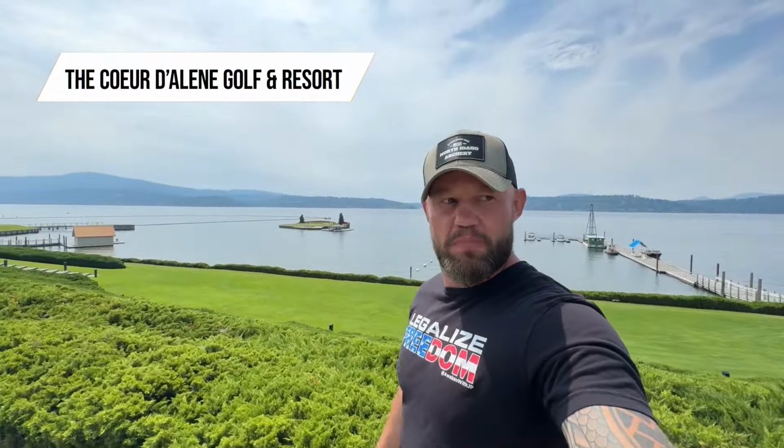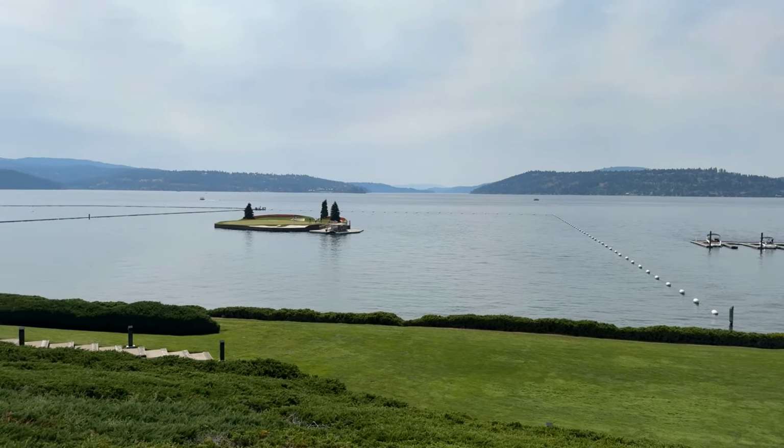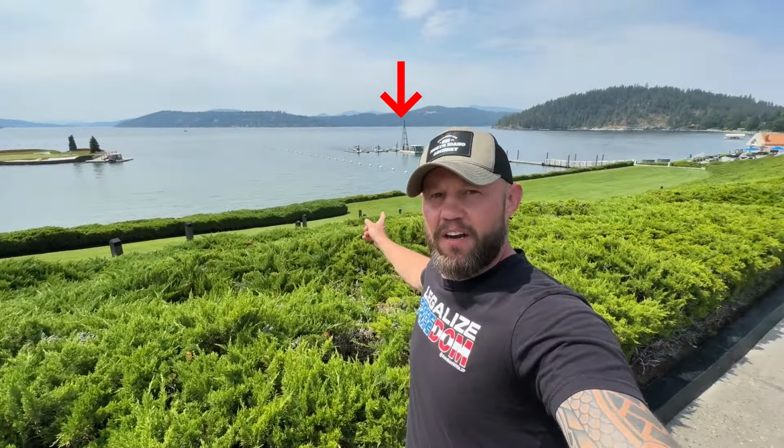A little out of breath coming up those stairs, but we are walking over to the restaurant right here at the Coeur d'Alene Resort. Look at the view behind me, holy moly. I don't know where my wife went, but we're going. So good, cool place to check out. There's the restaurant behind me. Okay, just for reference, boat parked down there. We walked up, heading inside right now to grab lunch right there.